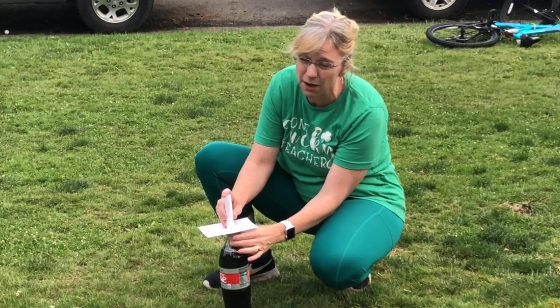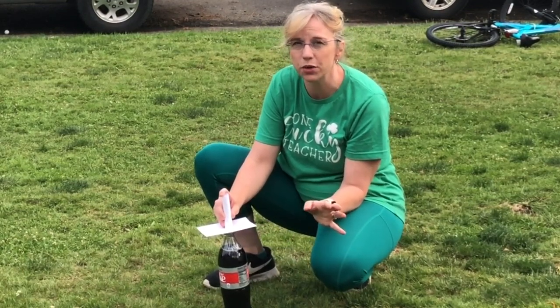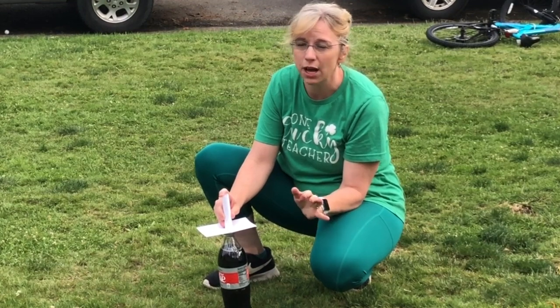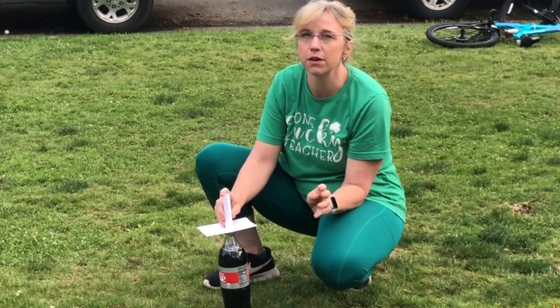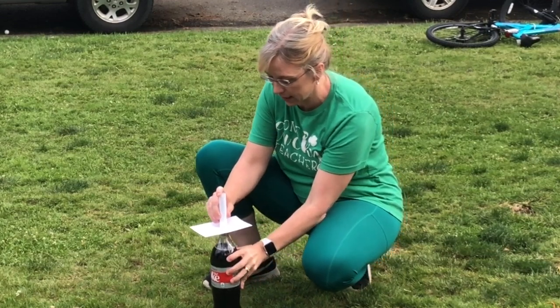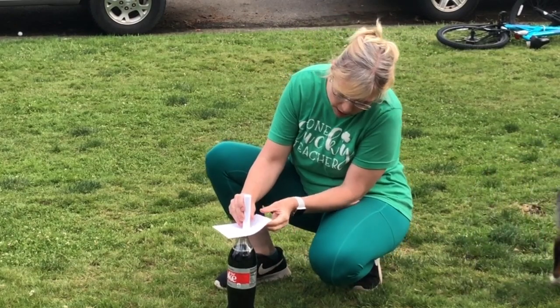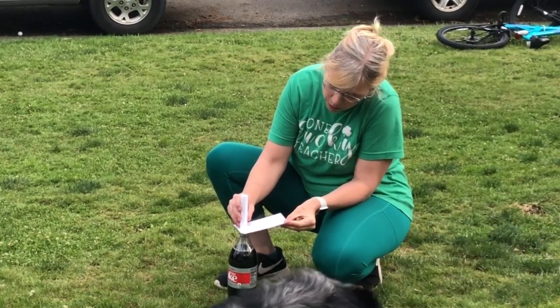And when I release it, I want to step back. Now, the other part of your experiment could be how much soda do you need? How many Mentos do you need? So there's lots of variables that you can play around with. So we're going to go ahead and try this. Let me see if I can get this stable a little bit. I don't want my soda to fall over. 3, 2, 1.